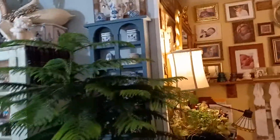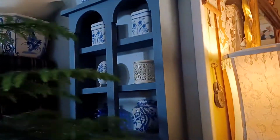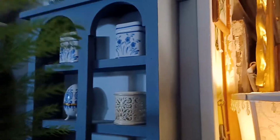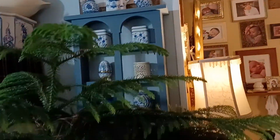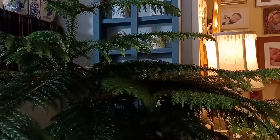And this little shelf behind here is one that Donald made me, and then over the years, as he would work out of town or go out of town, he would pick me up little blue and white pieces. And so that's what those are. I love blue and white china and pottery. And so those are things he's picked me up over the years, and I have them there.